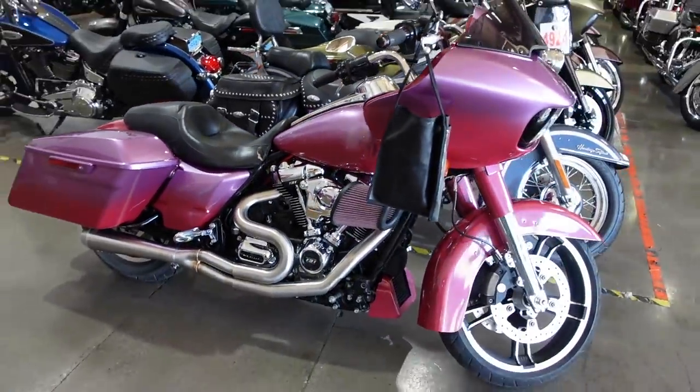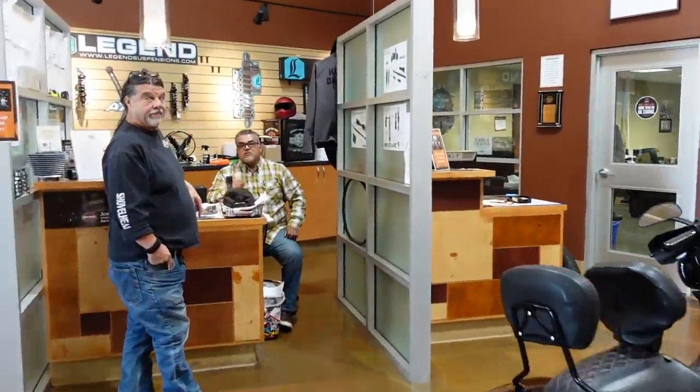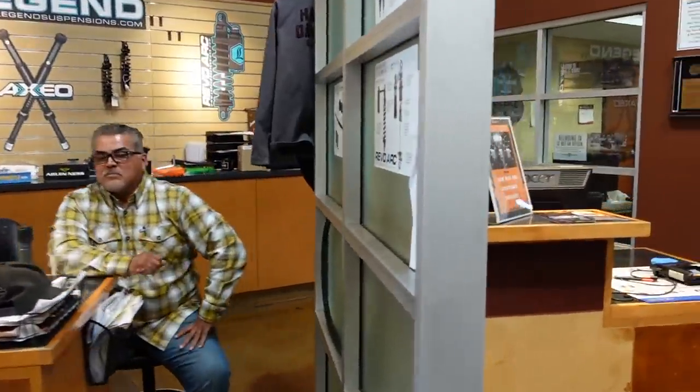This thing sounds amazing. I'm about to get this thing loaded up and checked out. Yeah, that thing sounds crazy, dude. I wasn't ready for it, but I'm ready for it.